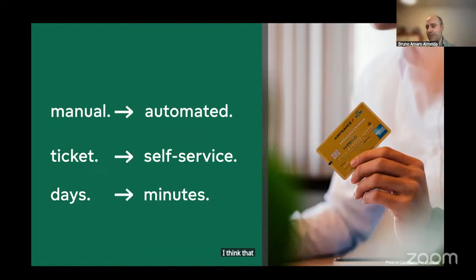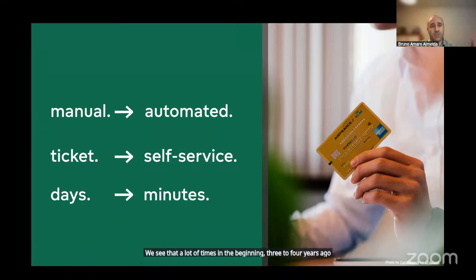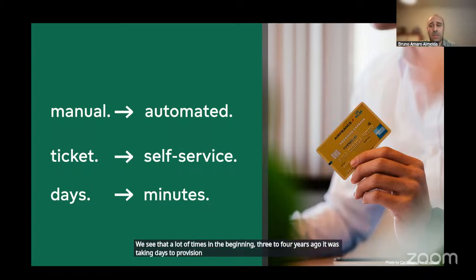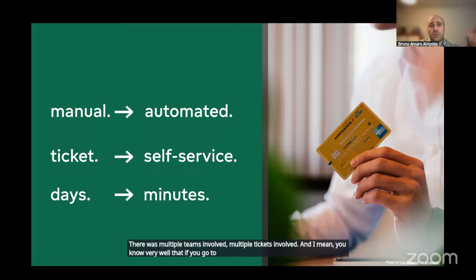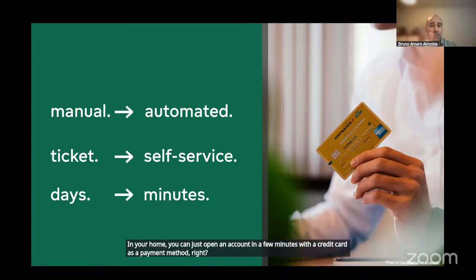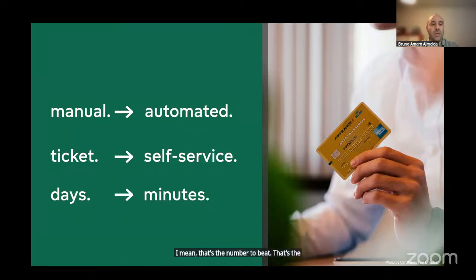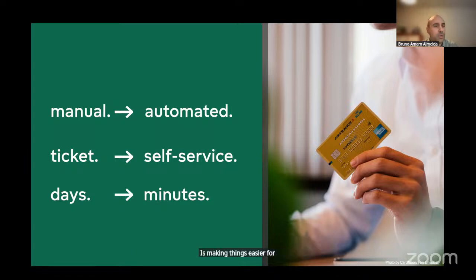The metric that I usually use is the credit card metric, meaning can you make it easier to use than someone swiping a credit card and purchasing the service by themselves? In the beginning, 3 to 4 years ago, it was taking days to provision a cloud environment, a cloud account, a sandbox environment. There were multiple teams and multiple tickets involved, and you know very well that if you go to Microsoft Azure or AWS by yourself at home, you can open an account in a few minutes with a credit card as a payment method. That's the number to beat. That's the experience you want: as seamless as possible. And this type of thinking has been guiding how we think about platform engineering: making things easier for the target persona that is using those services.